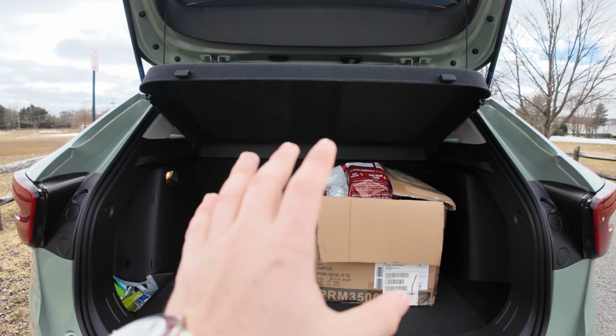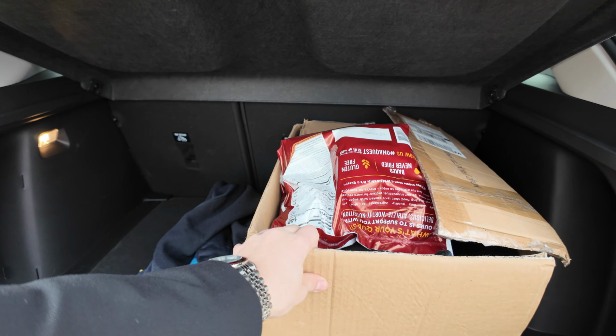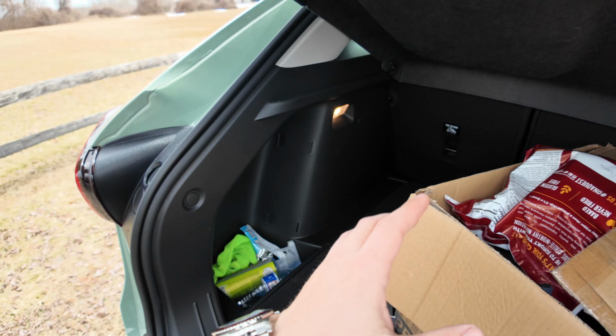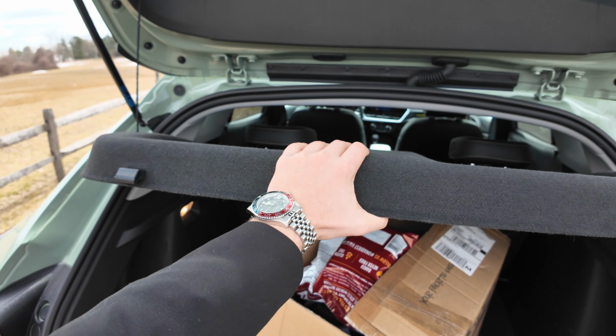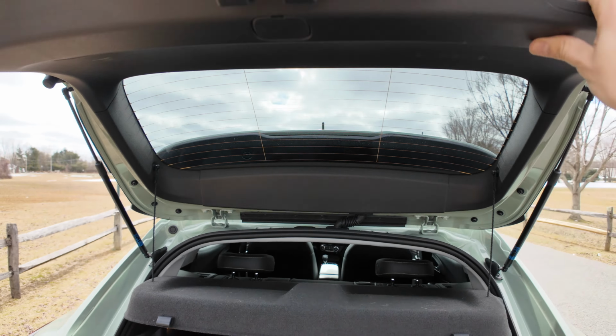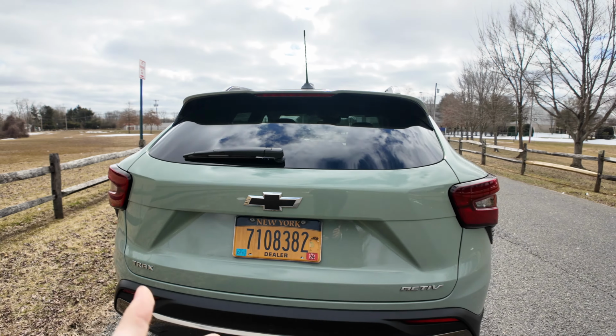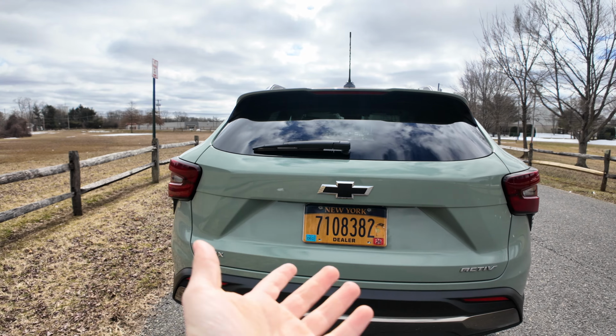This car also has a ton of trunk space. I mean, I have a lot of stuff back here right now. I like that they give you this extra area over here and over here. It's very helpful, and they even give you a cargo shade, so when your trunk is closed, you can't see into the trunk. Yeah, it's a manual trunk, it's not powered, but you know what?